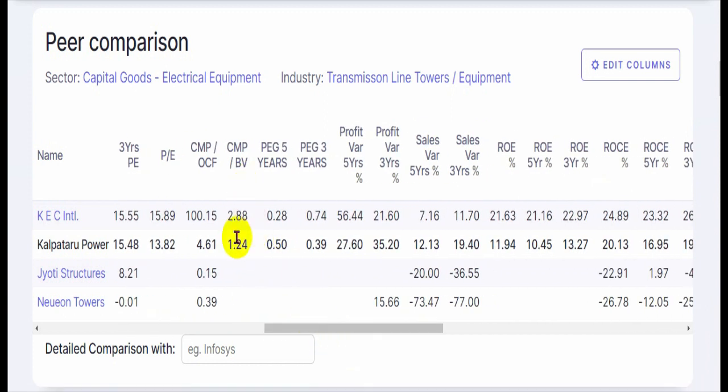The price to book for both the companies, at least KEC is quite high at 2.8 times. It should be below 2.5, that's my benchmark. Kalpatru is 1.24 times, so it becomes quite reasonable. So if somebody is already invested and they want to come out of this company for whatsoever reason, then they can look at these values to see where they want to average or accumulate more.